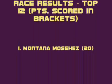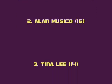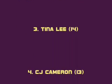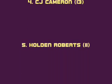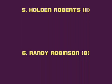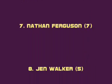Here are the race results. Mosias wins. Musico finishes 2nd and adds to his point lead. We'll get to that in a moment. Tina Lee finishes 3rd. CJ Cameron claims the bonus point for leading the most laps. He finishes 4th. Roberts' bonus point for pole finishes 5th. Randy Robinson finishes 6th, keeps his title hopes alive. Nathan Ferguson, bonus point for fastest lap, finishes 7th.